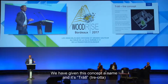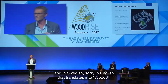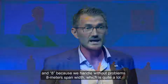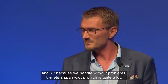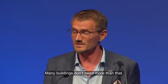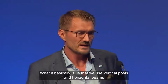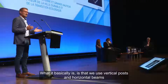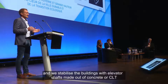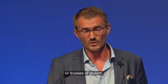We have given this concept a name, and it's Töreboda, and in English that translates into Wood 8. Wood because it's a wood-based system, mostly wood, and 8 because we handle without problems 8 meters span width, which is quite a lot. Many buildings don't need more than that, so we cover most of the buildings that we get inquiries from. What it basically is that we use vertical posts and horizontal beams, and we stabilize the buildings with elevator shafts made out of concrete or CLT or trusses of glulam.